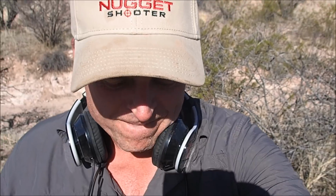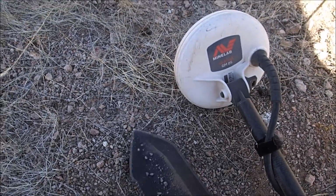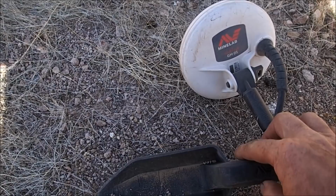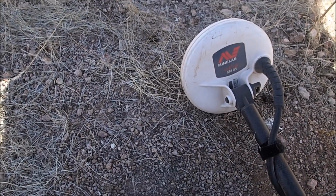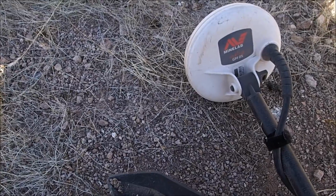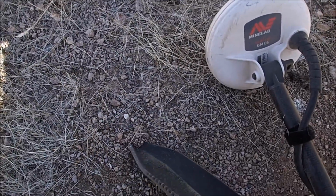So I've got a nice little squeaker right here that sounded really good. It was hitting to the right. So I went ahead and dug it, and I want to show you what it is. It's not gold, but it's so small, it's unbelievable. This little tiny thing right here. It actually sounded pretty good. If I can find it again, there it is. It just fell out of the scoop, I think. Yeah, unfortunately, I just dropped it.